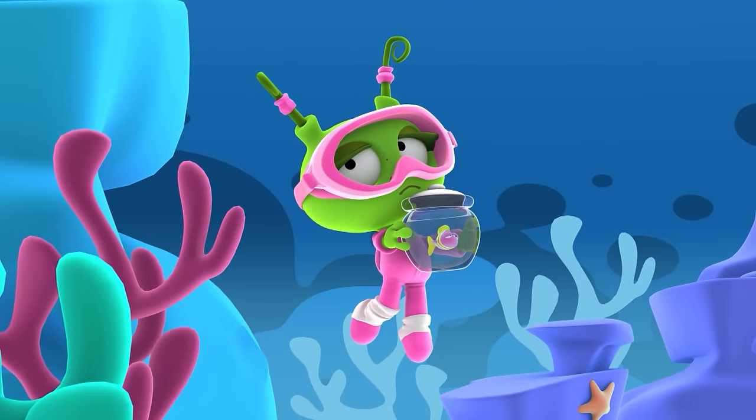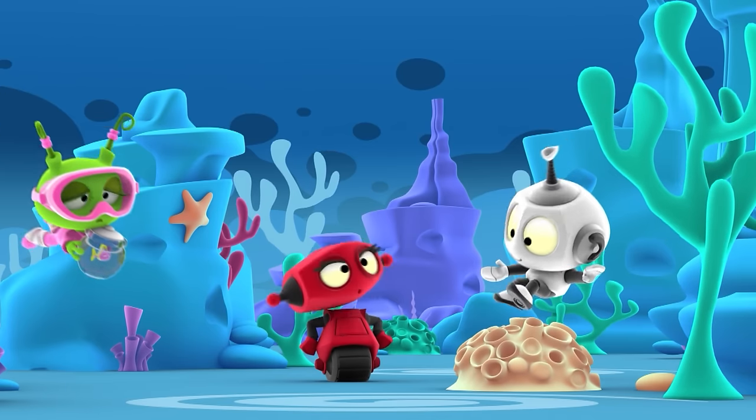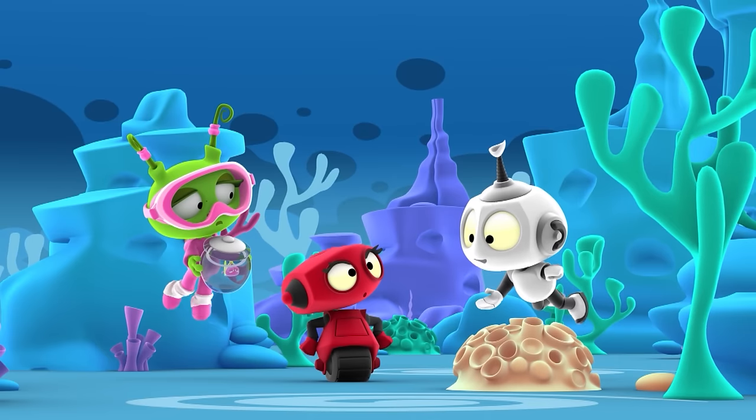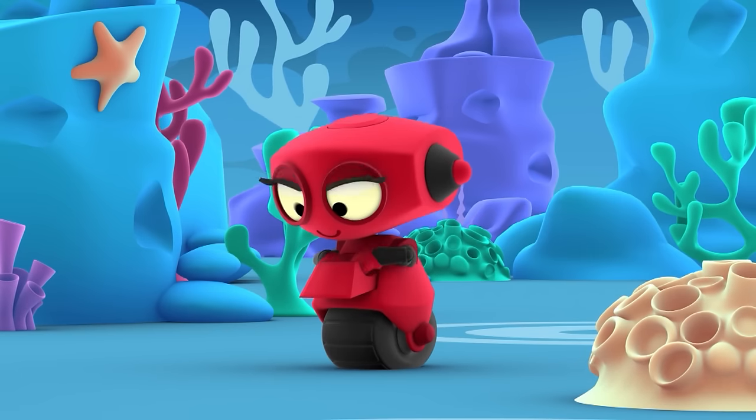It'll take forever to search the whole ocean for fishy friends. Hmm, TK, we need something that will help us search. Something we can use to see really far.